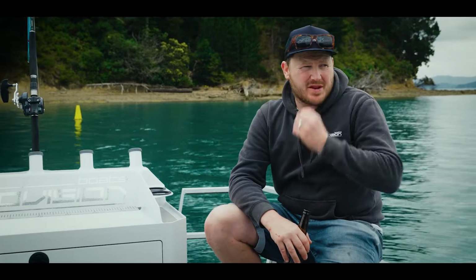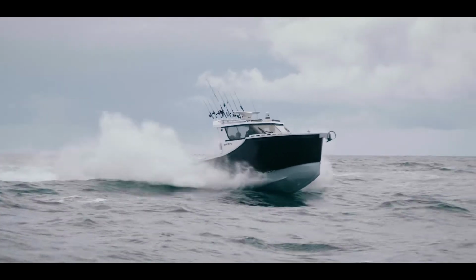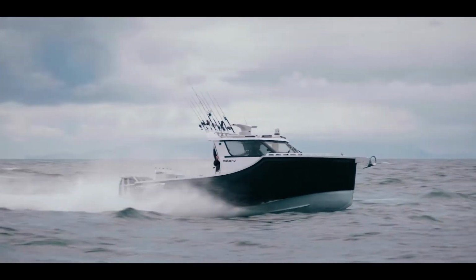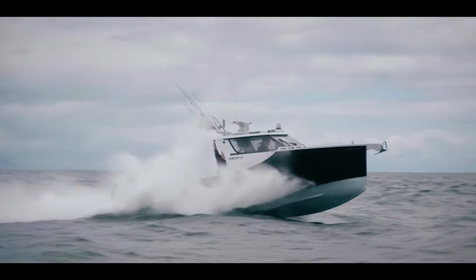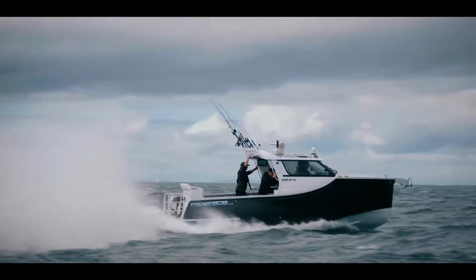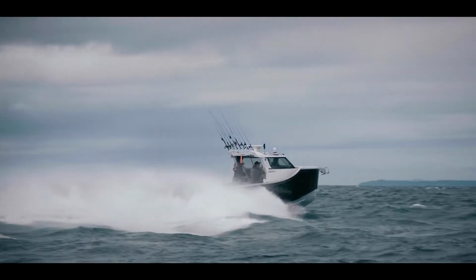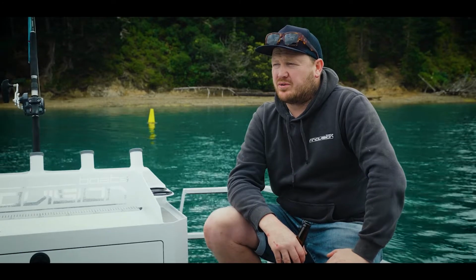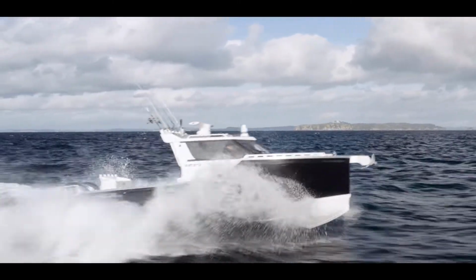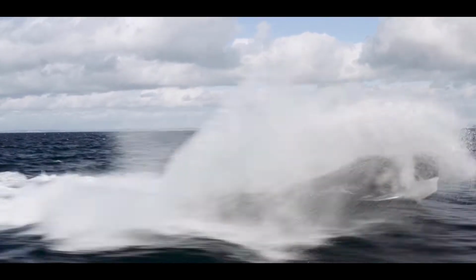So one thing a lot of people say about the plumb bow is you get a bit of bow steer. Yeah, I can imagine you would if you carried the keel line a long way forward and then kicked it up. Ours starts coming up a bit sooner. We've got chines that support the front of the boat, so when you are on the broach angle, I've been out in some pretty shitty conditions. Like last week we went out on a Wednesday and it was 25 to 35, and we're running downwind at 25 knots, broach angle, and she was all good, you know, going into it was great.